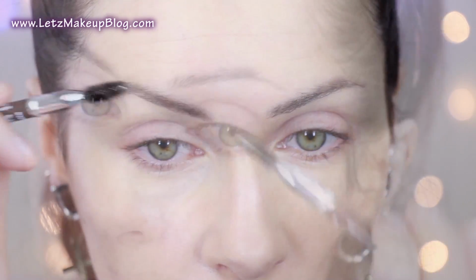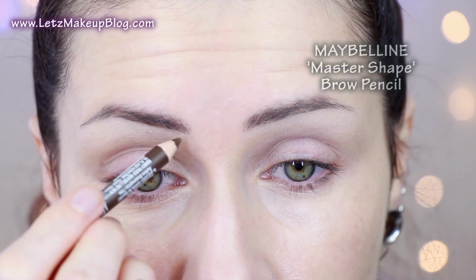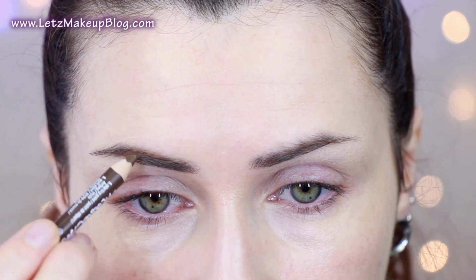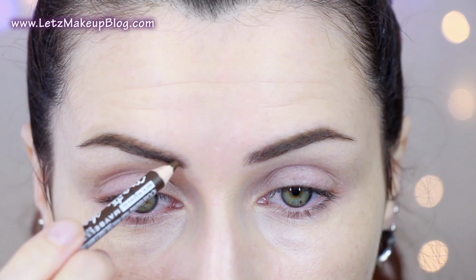Before making a start on the eyes, I decided to tackle my eyebrows, which are extremely thin and overplucked at the moment. I went in with an eyebrow pencil just to start off with, to get a bit of shape in there and get them defined and have that frame in place before applying my eyeshadow.